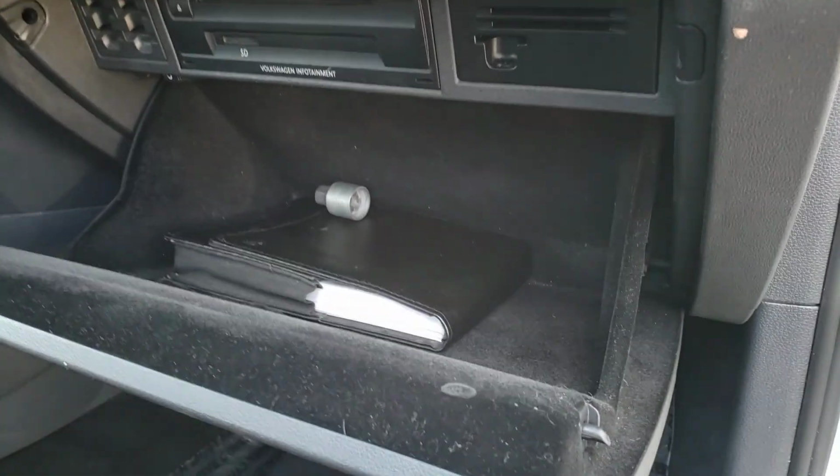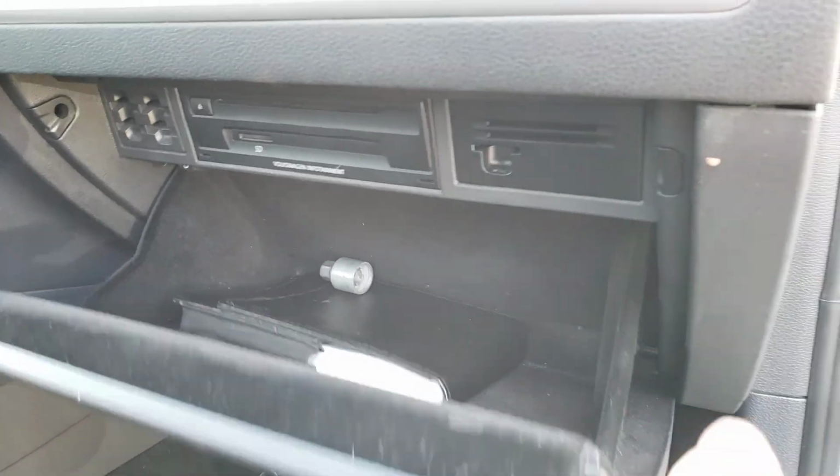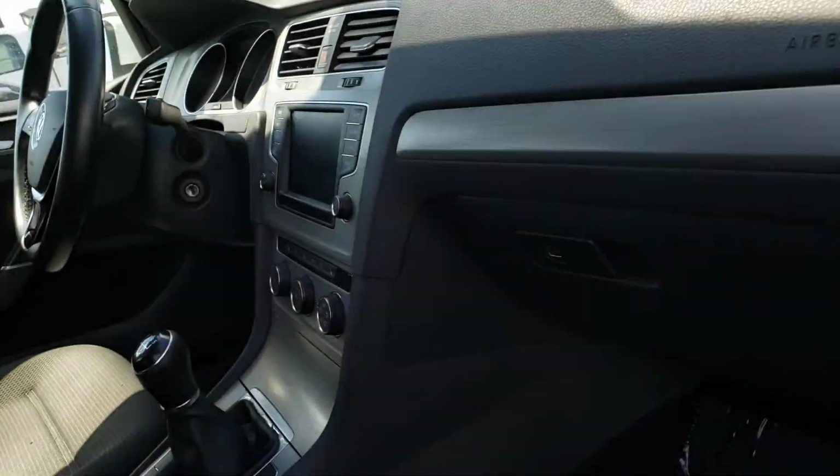Original stuff, this stuff is here. Carpet looks good underneath. We do have the manual and the tire lock, so that's good. Dash looks good, no damage or anything like that to it.